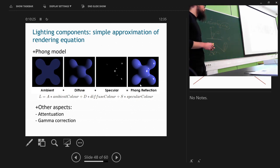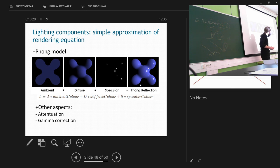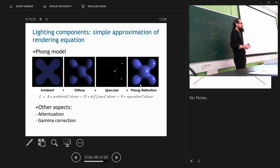So that's the Phong model. It's those three components. If you add them together, you get something called Phong reflection, and it looks quite perceptually nice. This will do for us in this course, so we will basically work on this one. But there are two other aspects we have to include. One is attenuation.